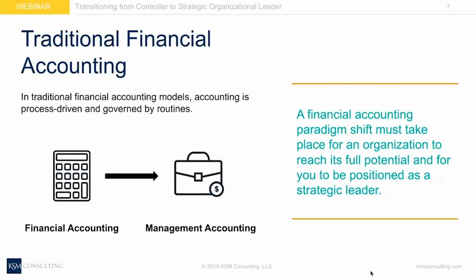So a few words on traditional financial accounting and management accounting, which the management accounting is really how we classify the next generation controllers. So full disclosure, I am not a CPA. I was raised up through the financial analysis world, and that's provided me a little bit of a bias toward leaning towards understanding the business needs and not necessarily what I call the compliance needs.